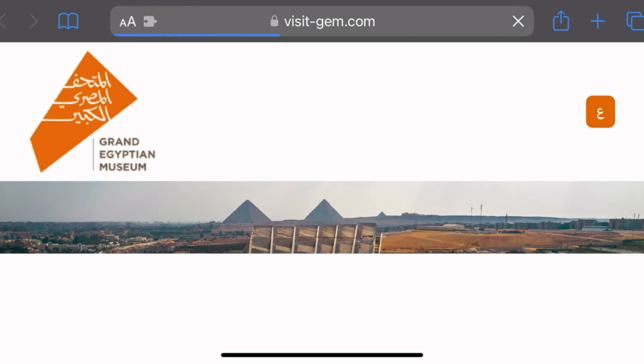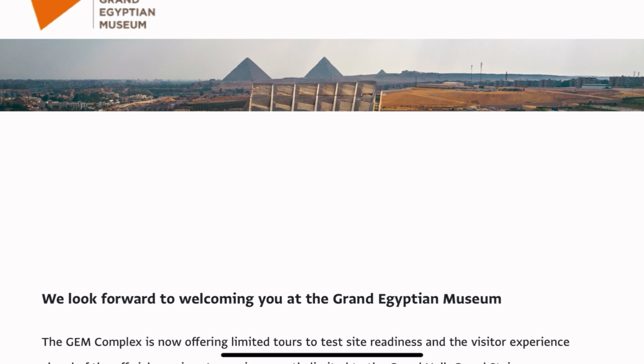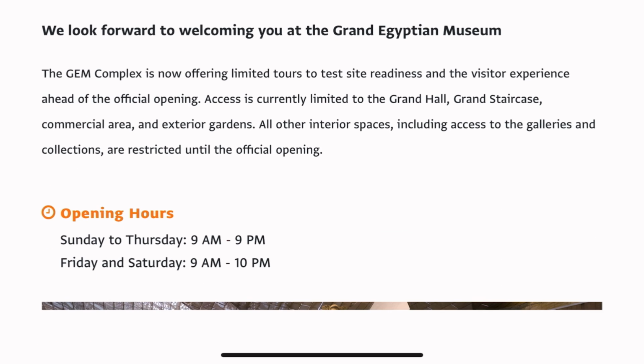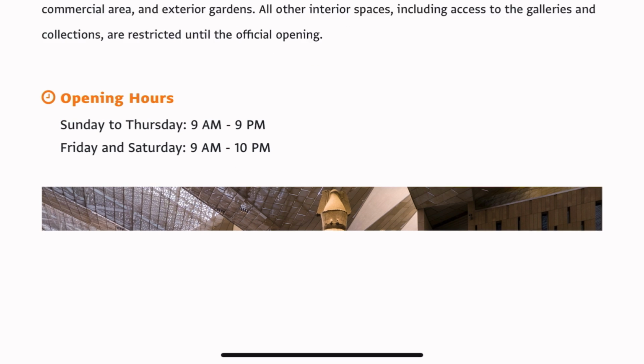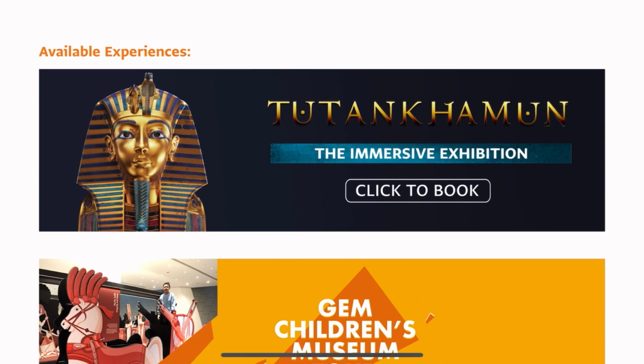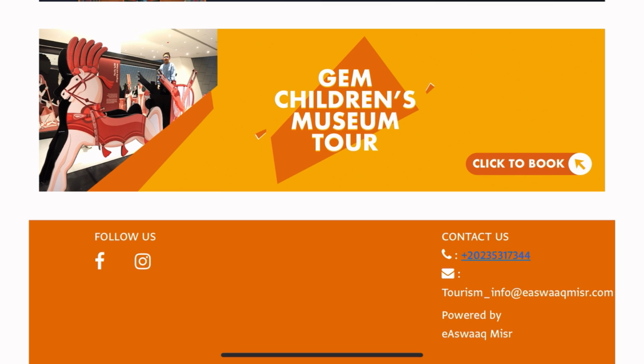Let's talk about how to buy tickets to the GEM. Go to visit-gem.com, which is the official website for the Grand Egyptian Museum. At this point online, it's only possible to buy tickets that also include the Tutankhamun exhibit.